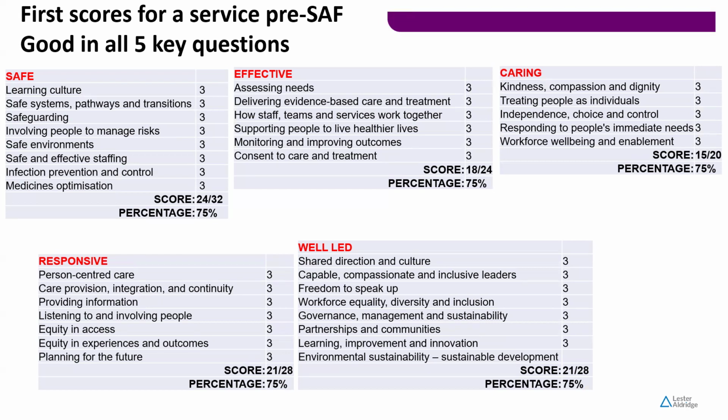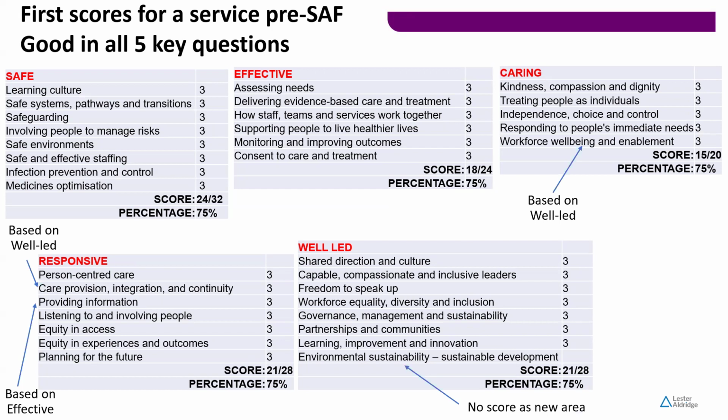And as a result of that, the person gets these scores. So they can get the maximum of what a 3 would look like. So that would be 75% across the board, and we put that there. Now, interestingly, of course, you'll see that a couple of the what would previously have been under well-led or would have been under effective have slotted into different key questions.